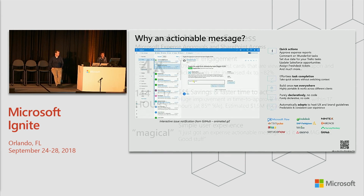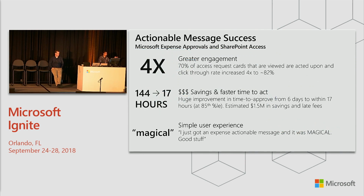But if you're still not sold, I can share some examples with you of how that success has been within our organization at Microsoft. So we went ahead and used our actionable message platform to work with expense approvals and SharePoint access. And in regards to SharePoint access, we saw 4 times the engagement in granting that access. And when we look at our approvals, what used to take about 6 days now takes less than a day.